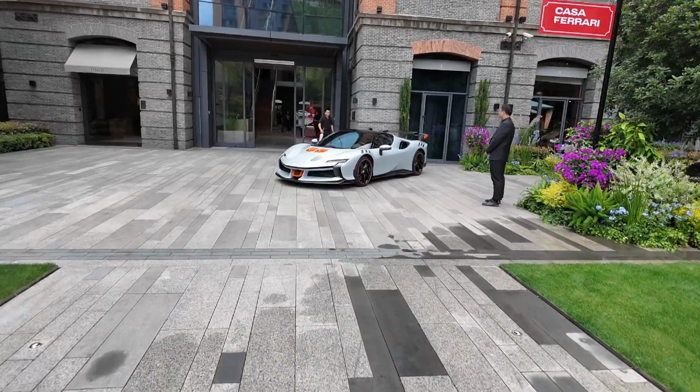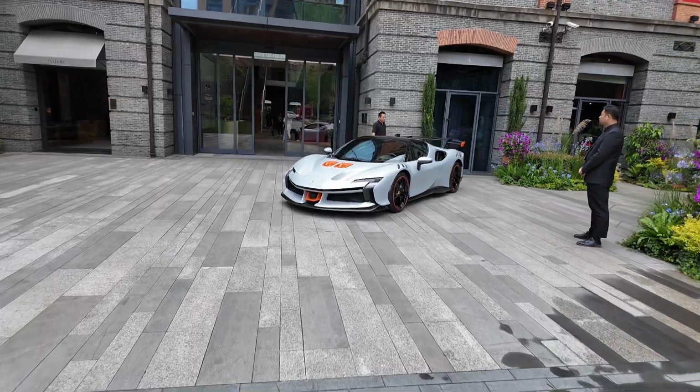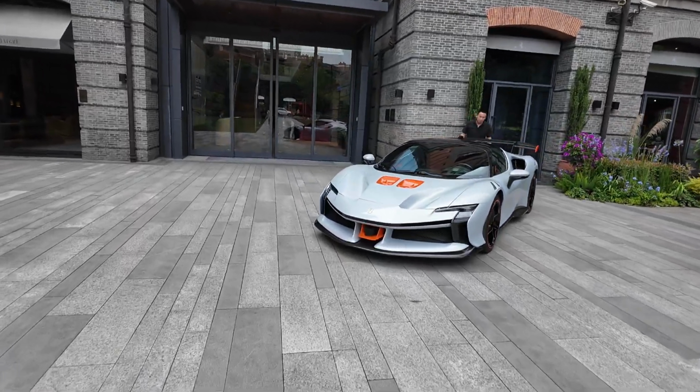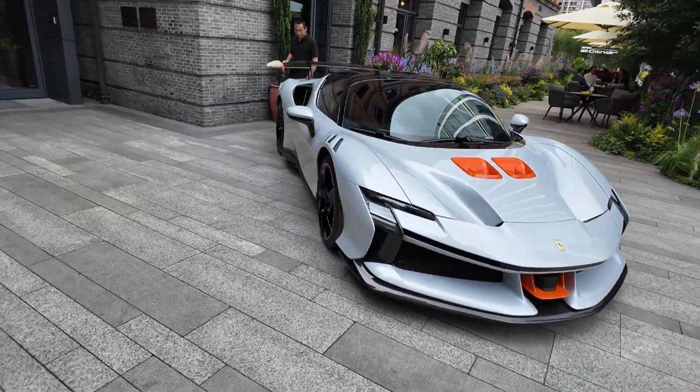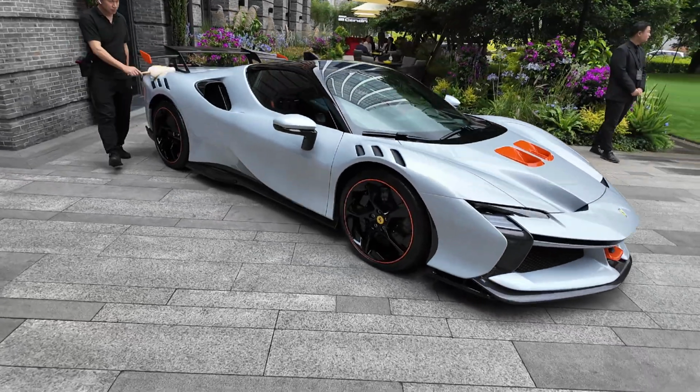They've got an SF90XX and the new 12 Cilindri. But when I looked at the photos, I've never seen this dealership, and I thought I'd been to all of the Ferrari dealerships in China. So while I was away on the 87-day road trip, they must have built literally a new Ferrari dealership. It's an SF90XX, and I've been in the SF90 in Sanya. Really fast car, but not the most exciting compared to the 812.